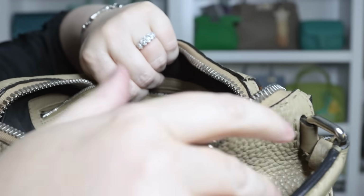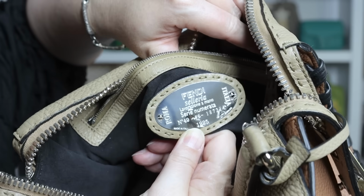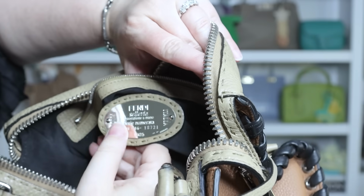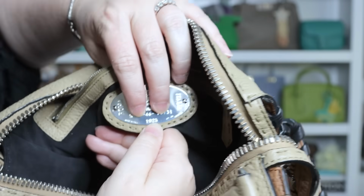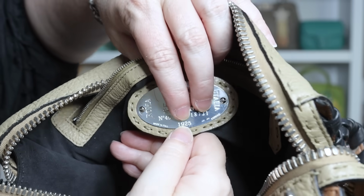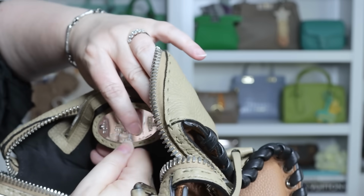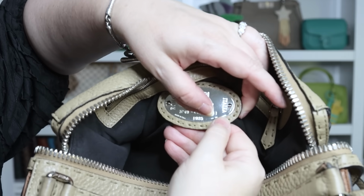And we have the sterling silver Fendi Cellaria plate, which says Roma, Italia, Fendi Cellaria, Stefan Italian, a serial number, and 1925 at the bottom there, which is when the Cellaria line was started. It also says made in Italy, and oh, that one says sterling, that stamp over there.